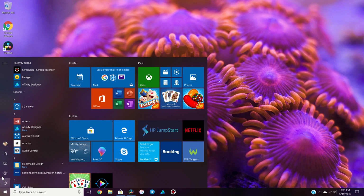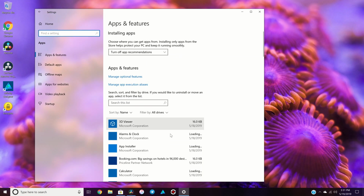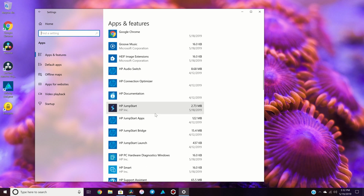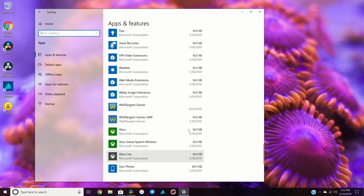Now, let's look at the apps to see how much space all this is taking up. Well, I've installed DaVinci Resolve, and that's a gig, not bad. But all these extra, I guess you could say, bloatware apps, only taking 16 kilobytes, are really just an icon that when you click on it, it's going to download the rest of it. So it's not necessarily a bad thing. Even this Microsoft Jumpstart, which is a couple megabytes, isn't taking up a whole lot of space. So it's really not a big deal, other than having a bunch of things popping up all the time.